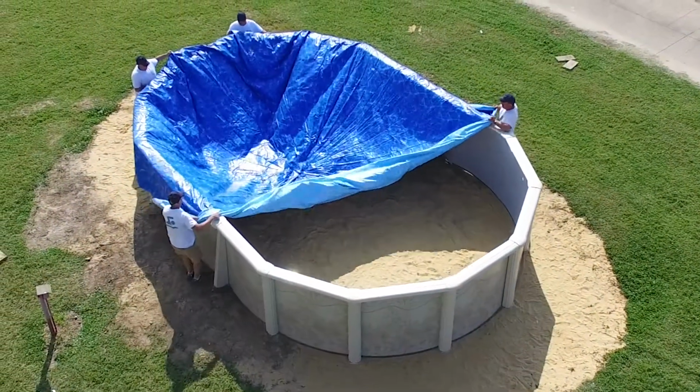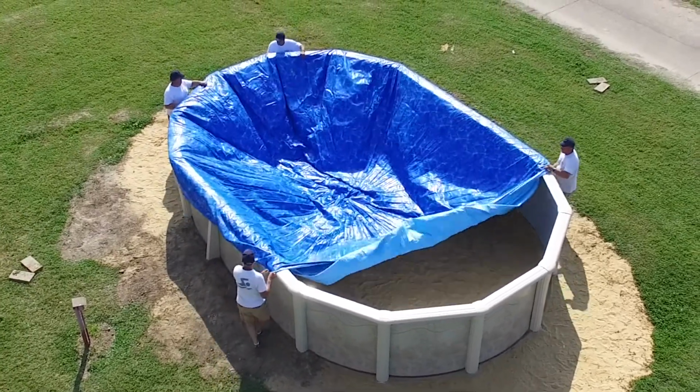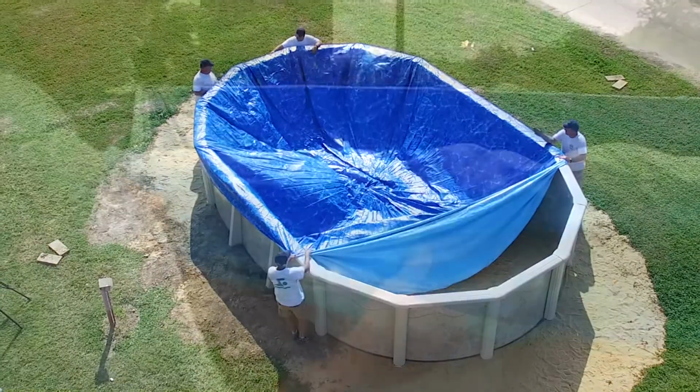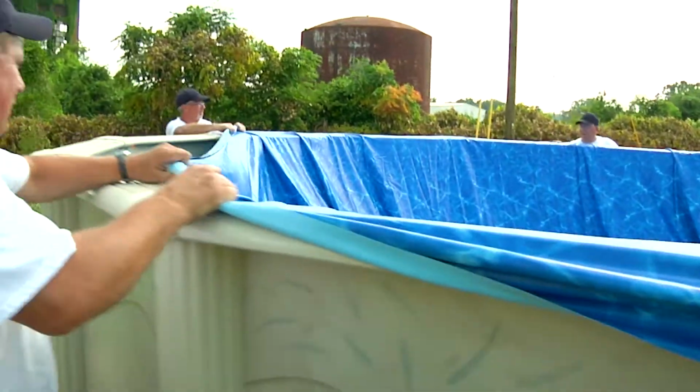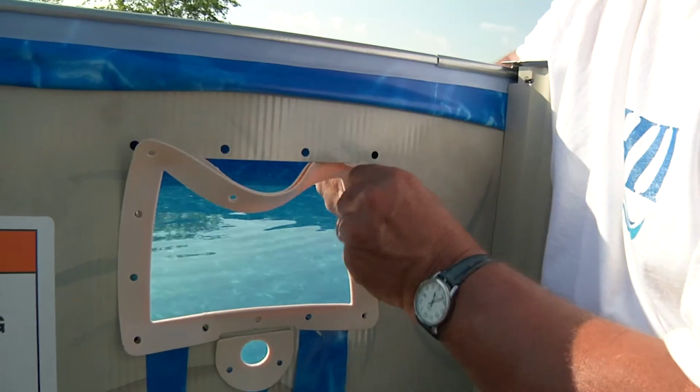With help from your friends, start to unfold the liner down the center of the pool. Work in both directions from the point where the liner is overhanging. Drape the liner over the top rails and down the sides of the pool approximately 24 inches. Do not place the liner side seam over the skimmer or return fitting openings, which may cause the gasket not to seal properly.